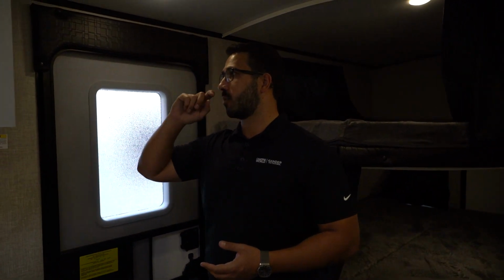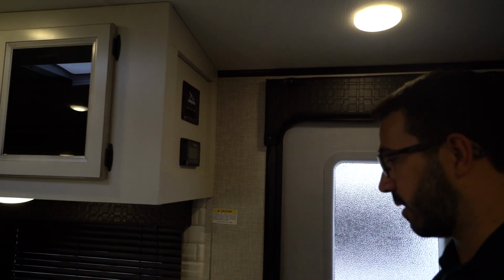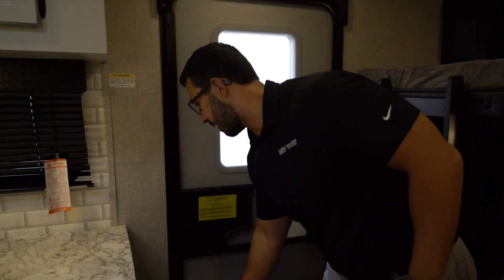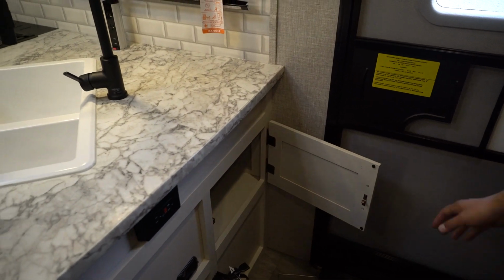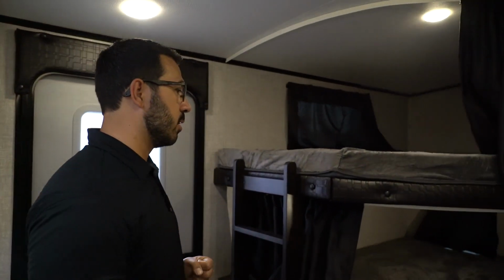You have the Jayco command system right here. Has your tank monitoring panel, all your lights, everything right there. Super convenient. Electrical outlets, of course, and this is kind of neat, right? You have another little storage area right there as soon as you walk in. And then in the back corner are the double over double bunks.